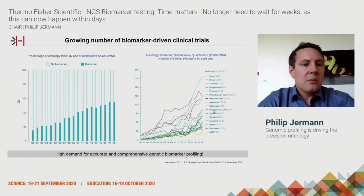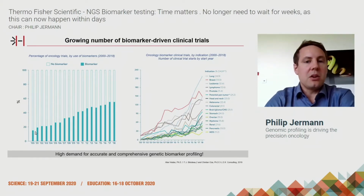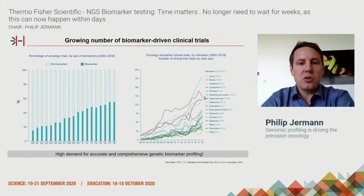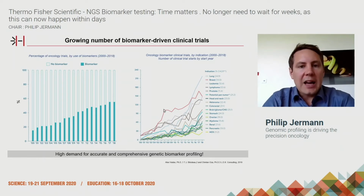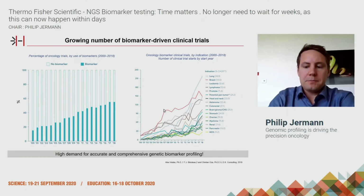This is also reflected by the fact that today the majority of ongoing oncology trials are actually biomarker-driven, as we can see here. This was not the case 2 decades ago, where we had less than 20% of ongoing clinical trials dependent on specific biomarkers. If we look at specific tumor types, we can see that all cancer types show a very similar development in terms of targeted therapies. Every year, more trials that are being started are biomarker driven. So of course, this calls for a high demand of accurate technologies that allow us to comprehensively profile the genetic makeup of a tumor.